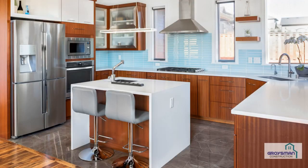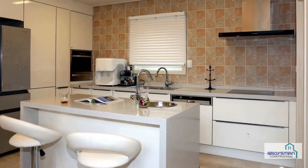You can mount a sink on smaller islands too. However, the layout will require thorough planning to avoid cluttering the worktop.